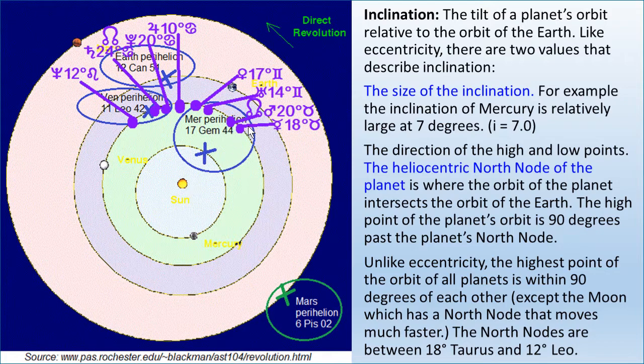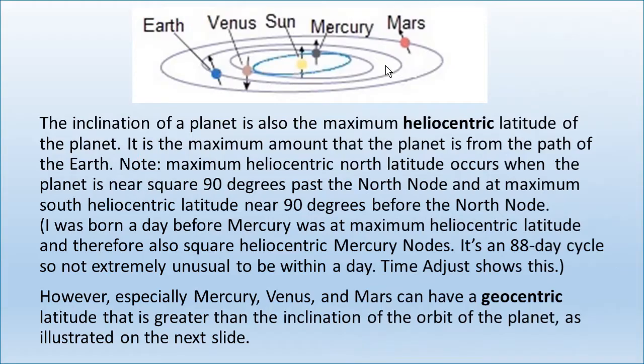And it just so happens that for Mercury, its perihelion happens to be just a little bit less than one sign, about 29 degrees past the north. No, but they're independent of each other. You have eccentricity and you have inclination. And so those two things are the basic description of what the orbit of a planet is, plus, of course, its distance from the sun.